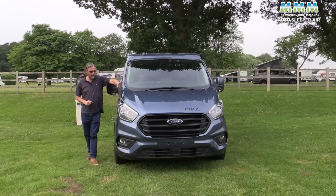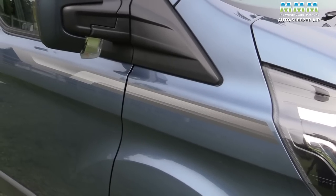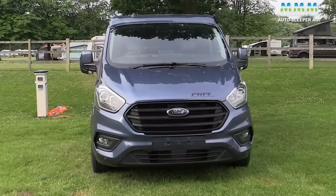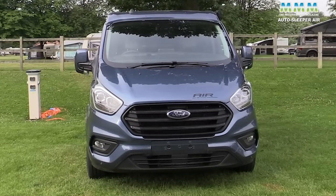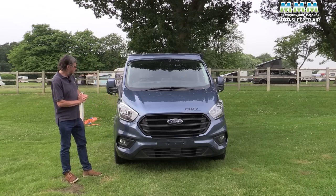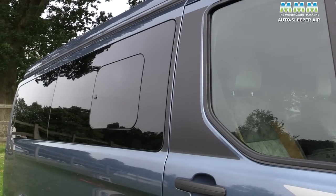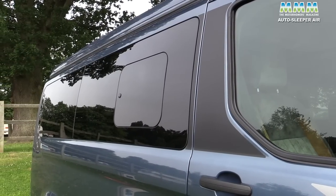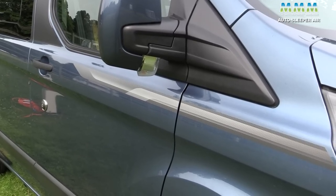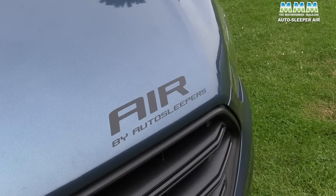Now, they all come with metallic paint. You can choose from blue, red, orange or silver. They all come with alloy wheels and they all get Ford's more powerful 170 PS diesel engine. And it's quite a smart looking beast, isn't it? Alloy wheels are standard, the flush fit windows. It's very, very automotive. And the graphics, well, they've been kept nice and subtle, not motorhome style, but just give it a hint that it's a camper van.